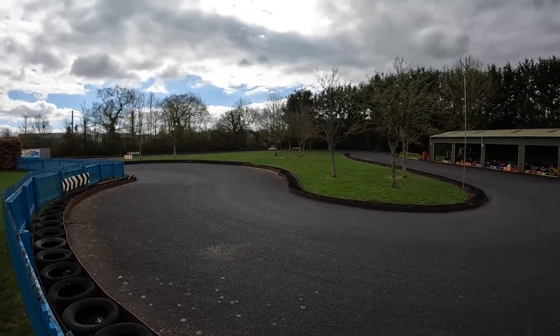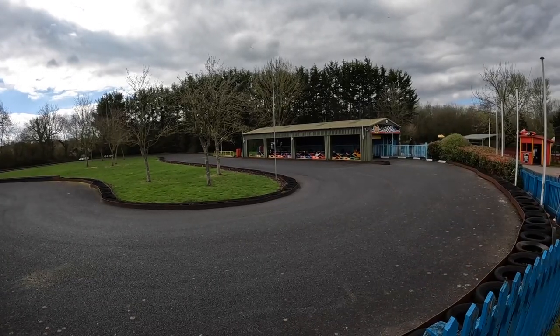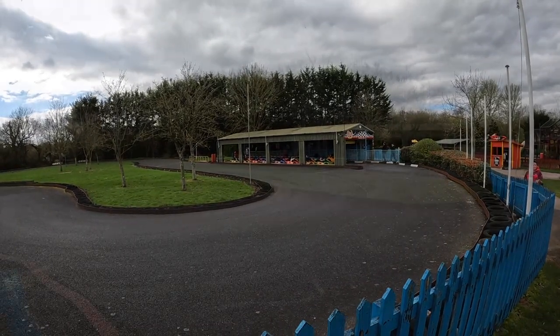If you do have a Crealy annual pass, these are included for free. You don't have to pay if you have that annual pass. But if you are just coming down on the day like myself, these are an upcharge, which is a little bit of a shame.